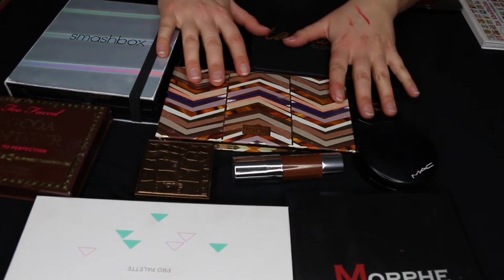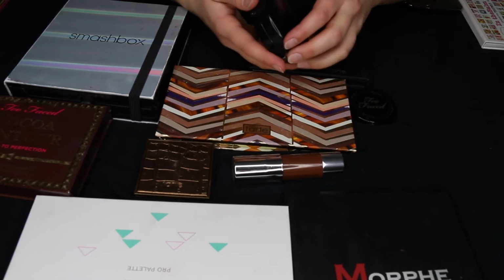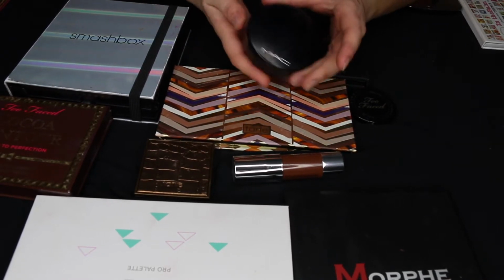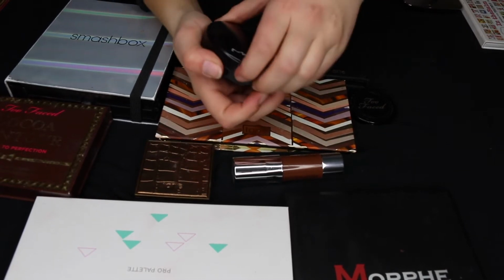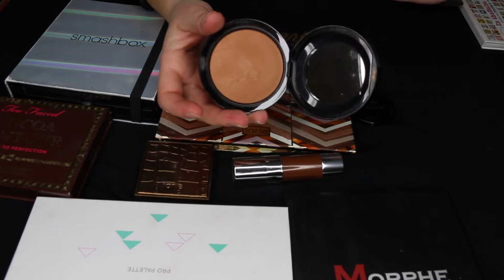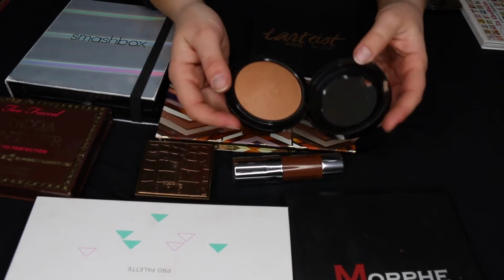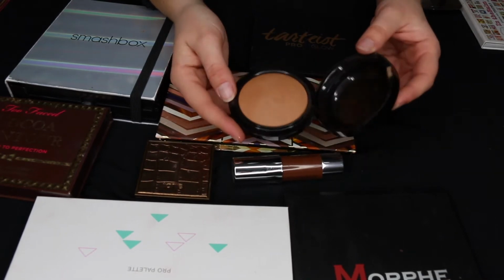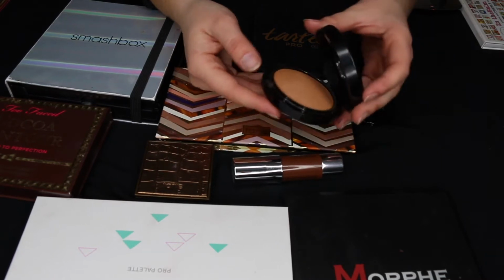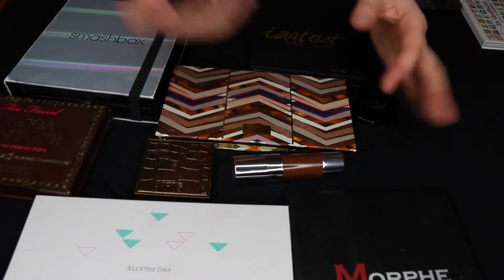Then my next favorite bronzer after that is very likely my MAC Give Me Sun bronzer. Even though I'm sometimes afraid of this bronzer because it's very warm, it does give you that sun-kissed gleam. Like I said, it's very, very warm, but it's very beautiful and still pretty new in my collection. So I will be holding on to that one, and I love it. And that is my number 8 favorite bronzer.